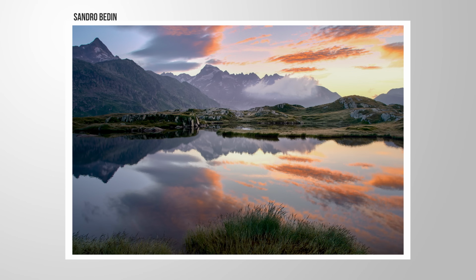This version, entered by Sandro Bedin, is another well-balanced edit. We see details in the shadows and the highlights, while the image still offers a nice amount of contrast. This is another warmer image with beautiful colors in the clouds and a subtle hint of blue on the darker left side. Notice how Sandro slightly cropped the bottom part, which I think was a great decision overall, since it makes the whole composition look much better.